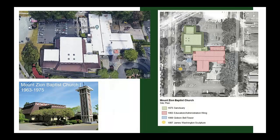Here's another example of a church. This is Mount Zion Baptist Church up in Seattle. The original complex, the original church has been demolished. Then later, an educational wing was built in 1963, and then the sanctuary came later in 1975. So what's the significance, the period of significance for this property? Is it the early church, and would you just write off this later design, or is it really the continuity of the history of the church complex itself and the growth and development of it through the years?